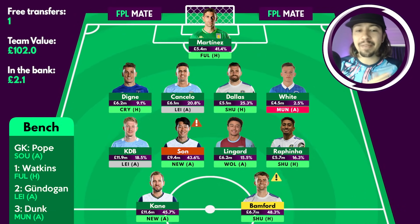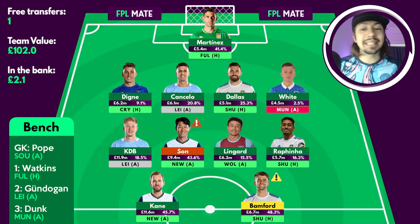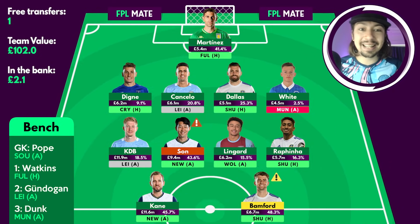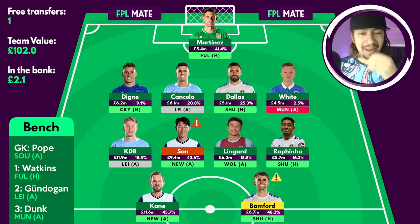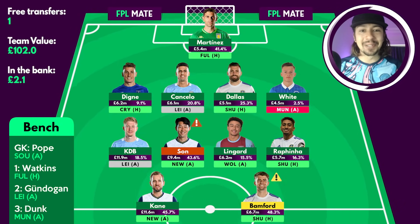You will say Bamford, Rafinha, you say Kane maybe, you say Son if he's fit, you say Lingard, you say potentially KDB, you potentially say Dallas in defence, you probably go for some Everton players, and I've got Dina there, you've got Martinez, kind of the best goalkeeper this season, and he's playing against Fulham. You know, there's so much to like about this team that kind of makes me think there's no way I can possibly wildcard now when this team already looks so good for this game week.